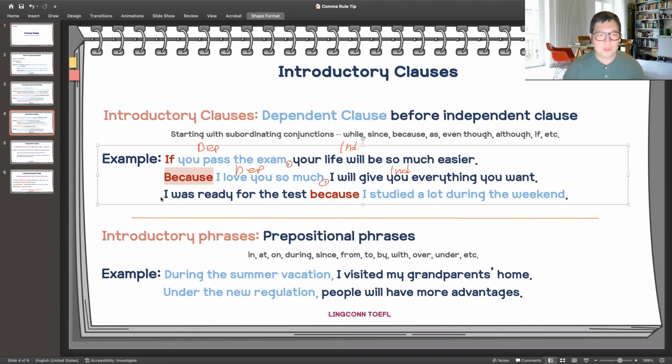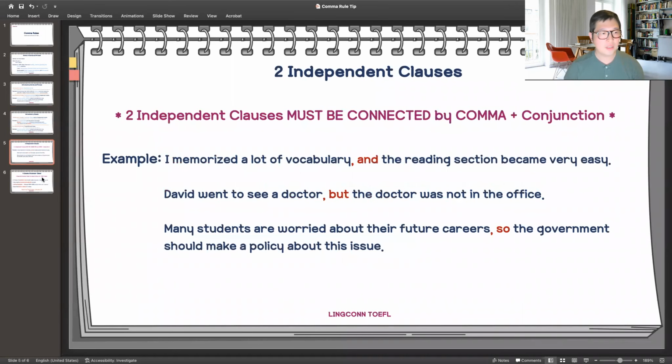However, if you use the independent clause first and then the dependent clause after, you do not need a comma. Just remember this fact. All right. The same thing happens for the introductory phrases as a purpose. I already talked about this, and we're moving on to the next one.